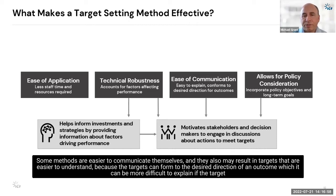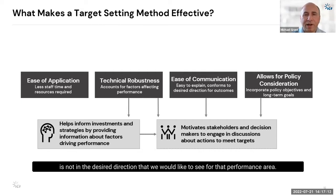We also see interest in having ease of communication. Some methods are easier to communicate themselves, and they also may result in targets that are easier to understand because the targets conform to the desired direction of an outcome, which can be more difficult to explain if the target is not in the desired direction that we would like to see for that performance area.